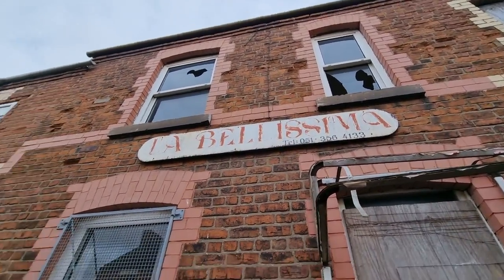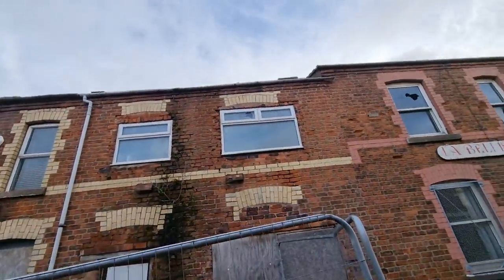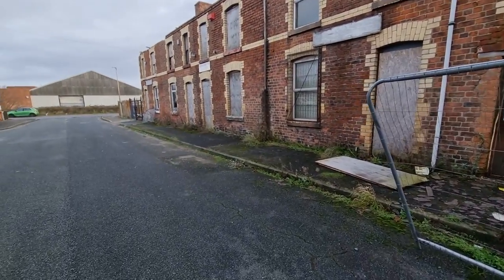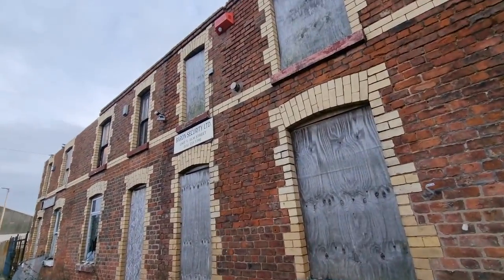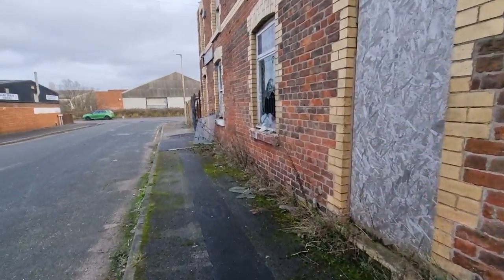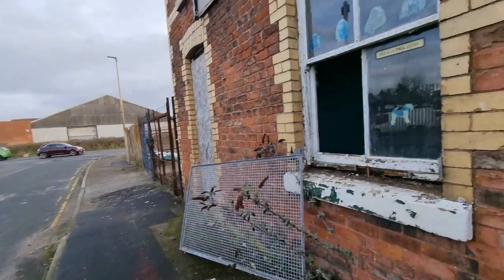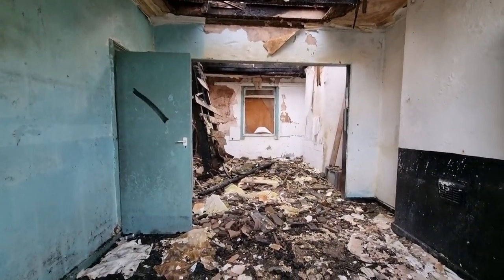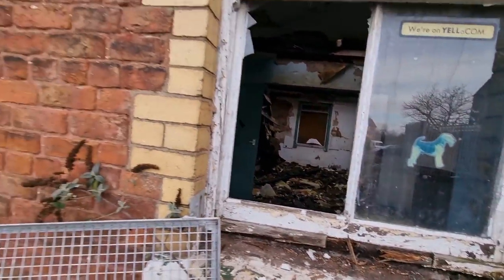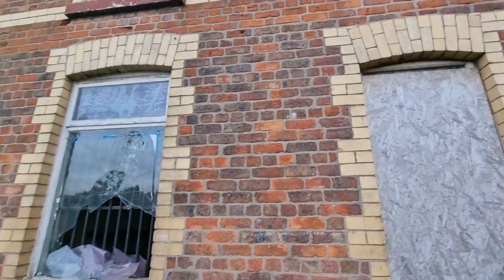That's cool, dead old school sign. Some slate coming off that roof. Fire and Security Limited, Unit 5 Elm Street. It's this one here. Oh, that's fucked. This one. Some doggies on the window. Another one trashed. What's the sign on that thing there?